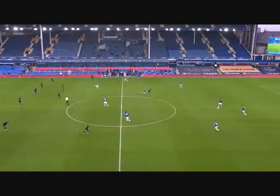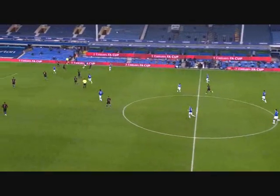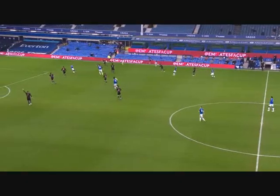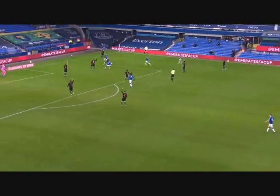A semi-final place then up for grabs here at Goodison. Can Everton find top form and produce the goods here against high-flying City? A pulsating tie in prospect. Certainly feels that way.